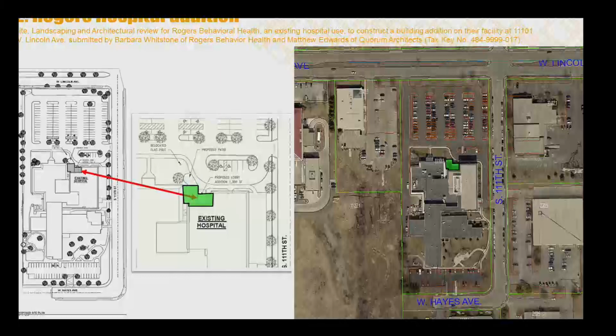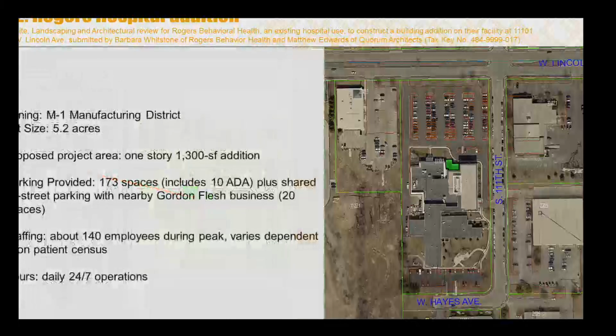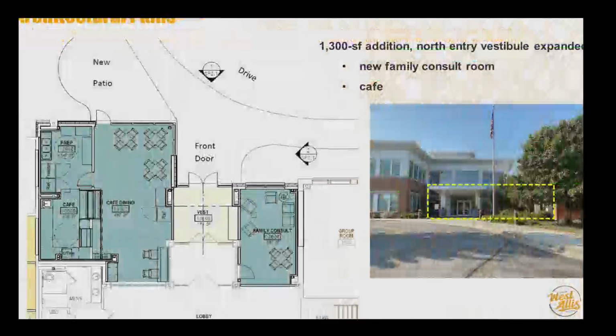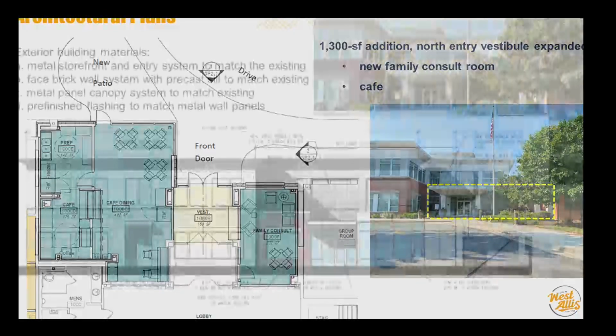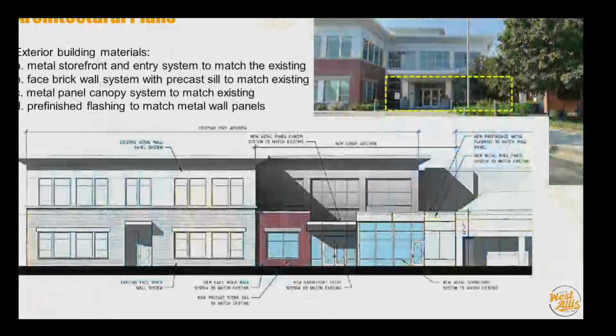It'll feature a new entrance vestibule, as well as a family consultation center. They're also going to plug in a little cafe, a Starbucks type of experience, within the area. So the overall improvements should improve the experience of patients, visitors, and staff within the hospital. This is on the north side of the building, as shown in the picture and on the elevation. The materials being proposed will all be compatible with the existing building.